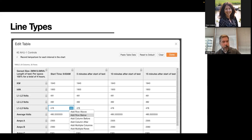Now, this is the one that folks are, like I said, quite excited about. And we've got some really excellent plans, in my opinion, for how we're going to be implementing this. When you go to answer a table line type, you will be asked to fill out a table. That table can either be entirely predefined by you as part of the setup of the checklist or test, or it can be totally customizable by the user. So it can either be a blank slate where the user defines the table itself, or it can be completely predefined by you, and all they have to do is fill out the actual cells that you're asking for.